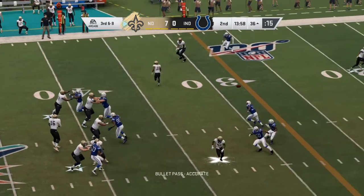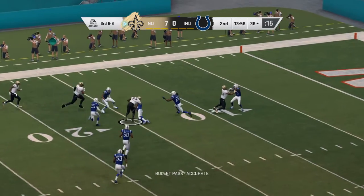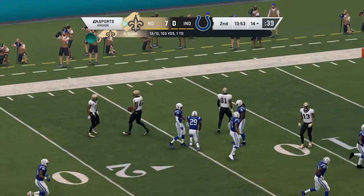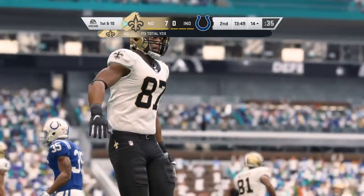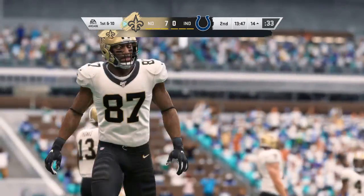Back to throw here. And he finds Cook. And all the way inside the 15 before they drop it. Last play, they got stuffed at the line. Different story here, over 20 yards.